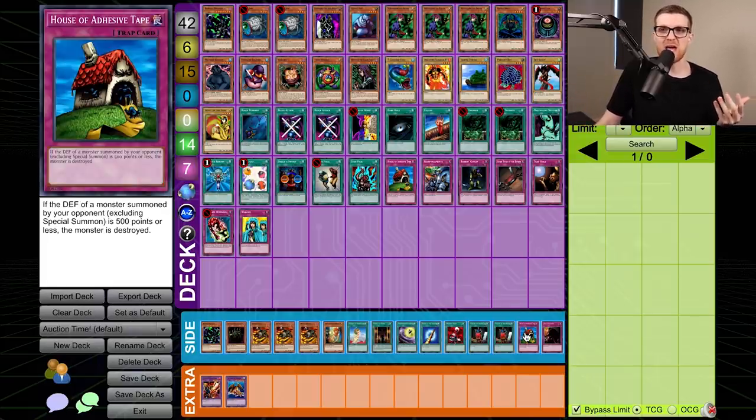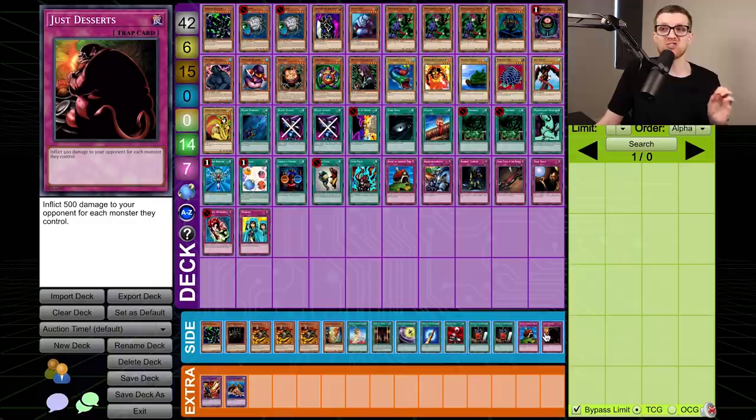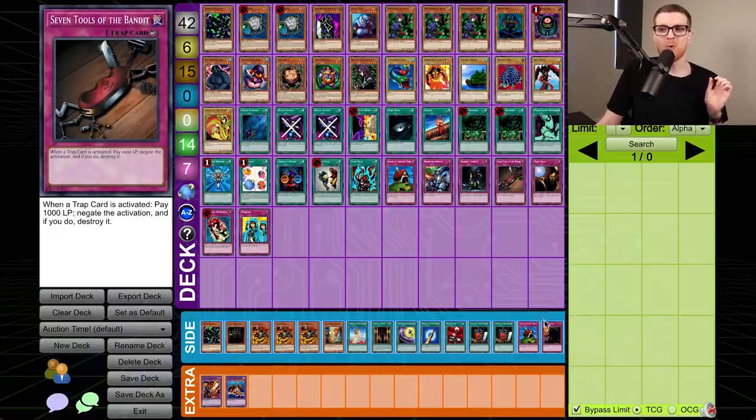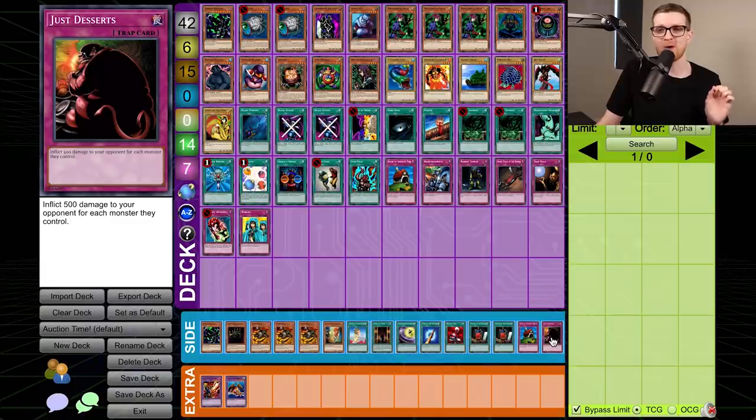Another House of Adhesive Tape, in case he has a playset of Hysteric Fairy, which, opening 30 packs of Labyrinth of Nightmare, is pretty likely. And a Just Desserts, because if he swarms his field with Spear Cretin or with Cyber Jar, we can Just Desserts him for a huge amount of damage. So, guys, I'm super excited. This is going to be a very fun episode. Can't wait to see what Ruxin brought. It's going to be interesting to see how the pulls worked out for him. So, ladies and gentlemen, it's time to duel.